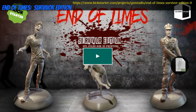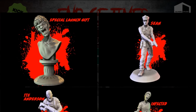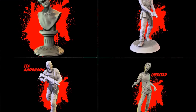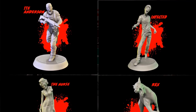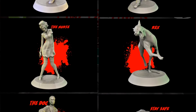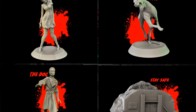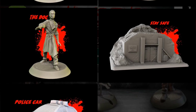End of Times, Survivor Edition. Printable figures in 54 and 75mm by Gilmore Studio of Spain, their first Kickstarter campaign. This set includes 2 survivors, 2 undead, a couple other enemies, and a couple of pieces of terrain, with a couple more survivors in the stretch goals from the look of it.